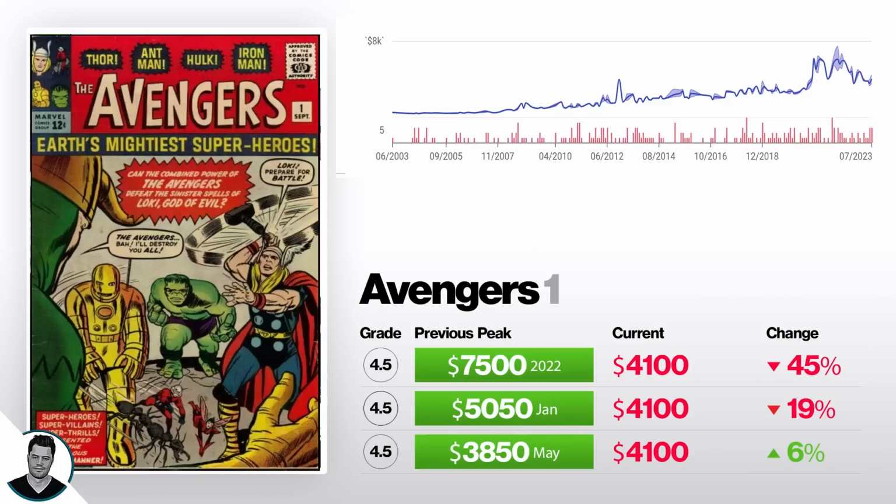All right. Last on the list, we got a major key here, is Avengers number 1. I tried to go with the most common grade, the most sold for this book, and that was a 4.5. That had the most volume. It peaked back in 2022 for $7,500, which is a crazy amount. Now down 45%, for now selling for $4,100.